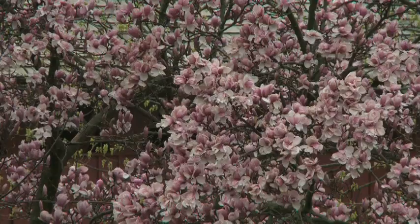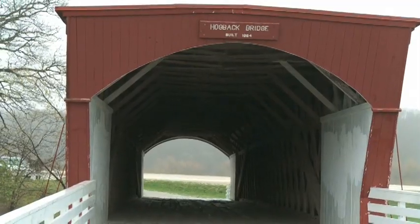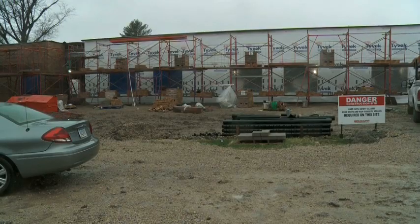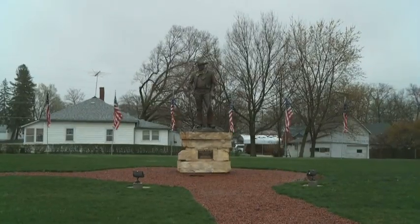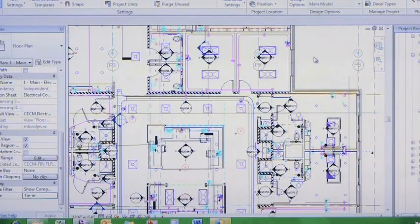Anything we can do up front that eliminates any conflict during the process has to help the owner, has to be a benefit to the owner. And in this case, benefiting the owner means benefiting this community in Madison County, Iowa. Having a state-of-the-art hospital close to home, which this job will soon become, will certainly make an impact, just as the NECA IBEW team has with their BIM expertise.